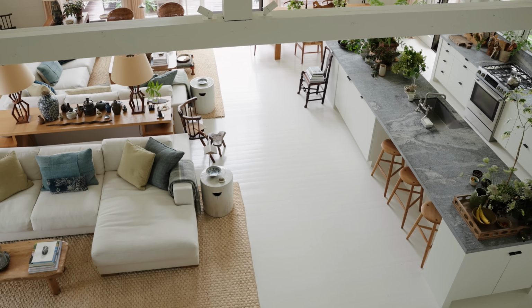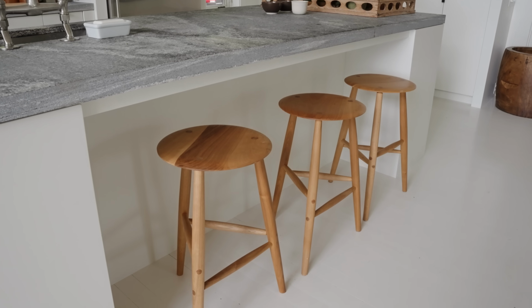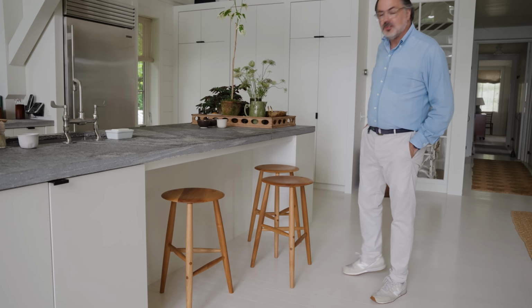These wonderful stools that are made from walnut actually are made by a fantastic furniture maker in the Hudson Valley called Sawkill. I think they have a wonderful kind of Shaker design to them, even though they're also a little bit modern.